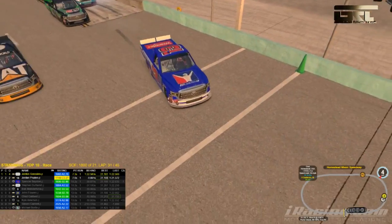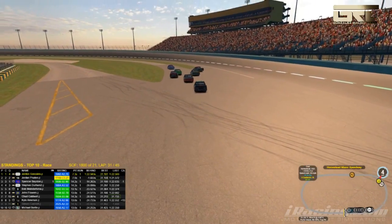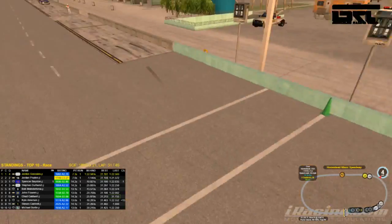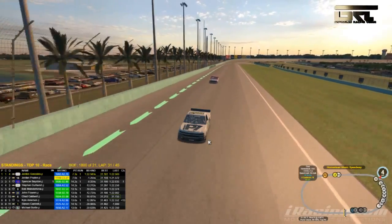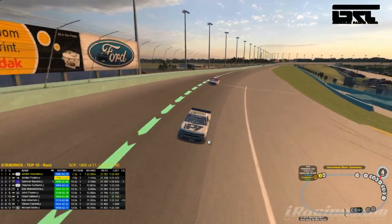13's gonna... oh, barely manages it. A little bit of contact there. That was interesting. Anybody else? Yeah. So both Jordans took 2 tires here with basically 15 to go right here.